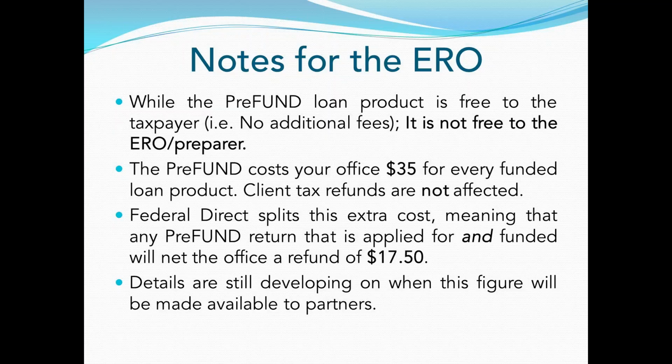The details that we have on that are still developing over when that will be made available, whether it's reconciled immediately or later. I'm sure Joe will probably hop in and describe it, but that's pretty much the cost for it. The client's not going to pay for it, but it comes out essentially from the offices, and then we split the cost with you guys.